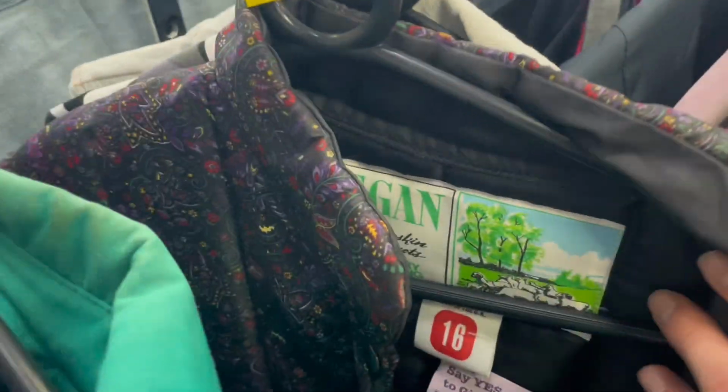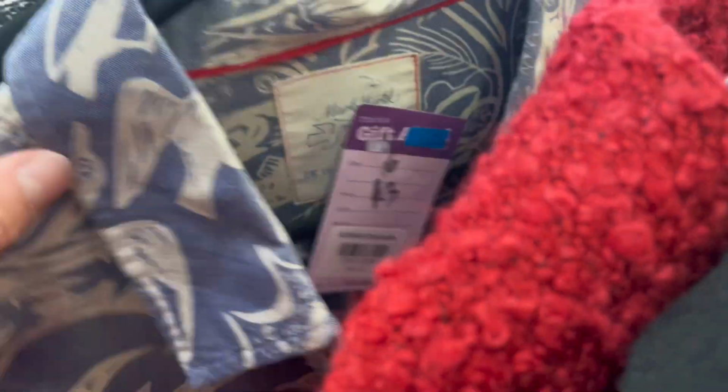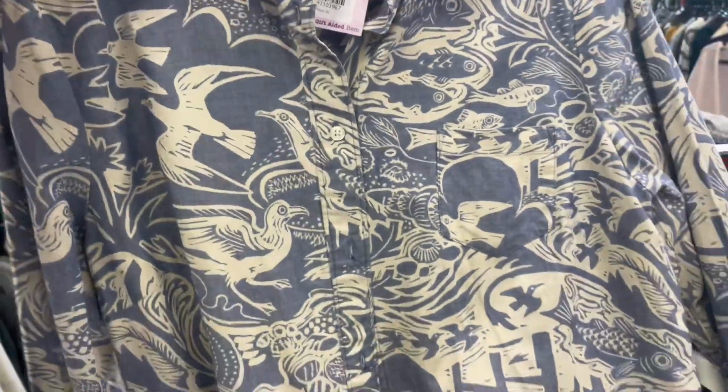Thank you. Just had a quick look in here. Had a look at that because it looks interesting. Doesn't seem like it's anything, even though it's pretty funky. Looked at this real quick. Mark Herald for Bowden. This is like a £50 shirt.